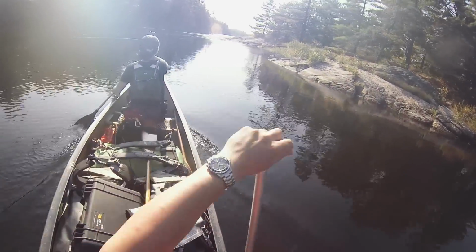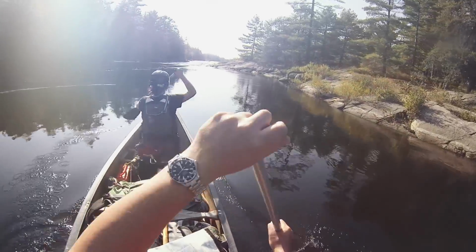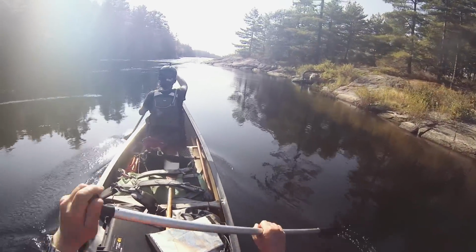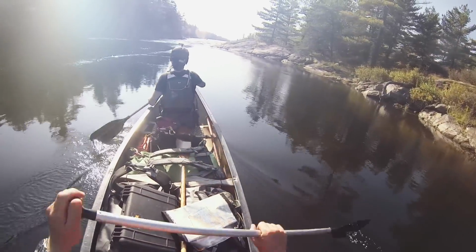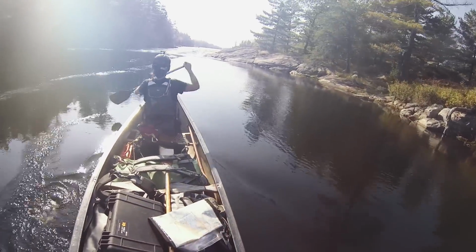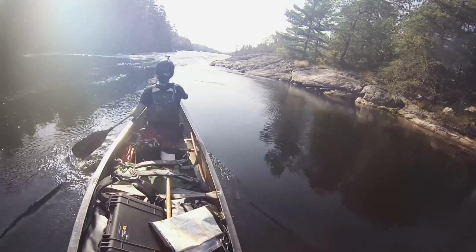You'll see in a second though how the water really picks up speed as it constricts and drops over the lip and down into Blue Chute, and you can see it taking our boat. It just effectively sucks the boat down the rapid. It's a good fun rapid to run though.